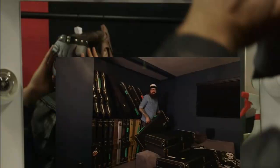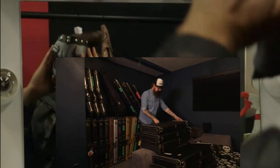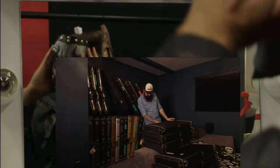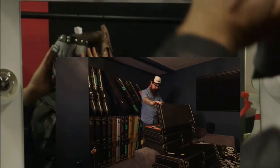Everything's... We're playing Jenga today. Fuck it. This says '69 Relic Strat with Floyd. Oh, I know what this is.